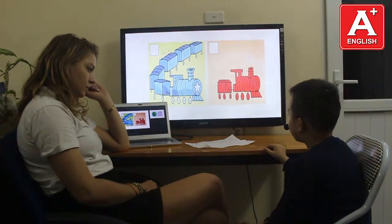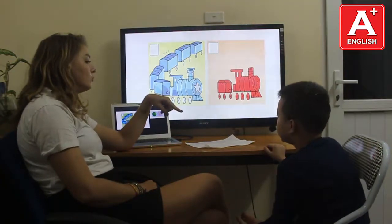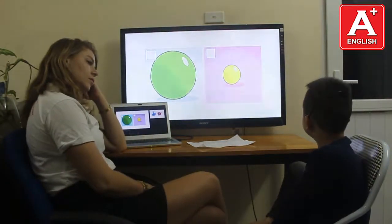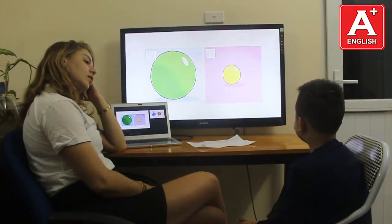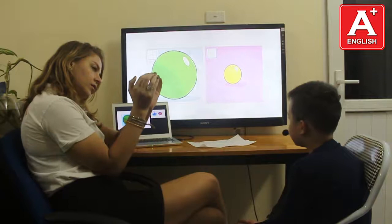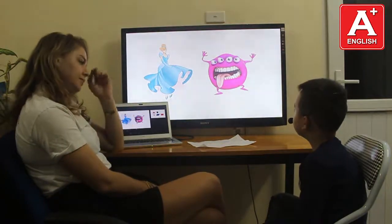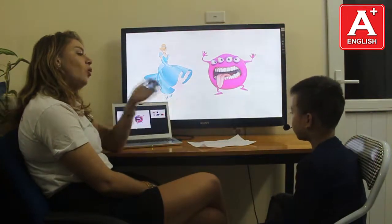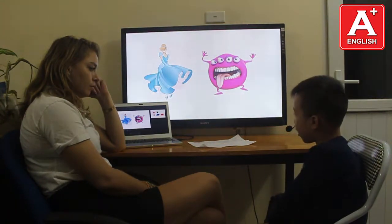What toy is it? It is a long blue and green train. Good. What toy is it? It's a small ball. Yes. What is it? It's an apple monster. Very good. What's your favorite toy? I like car.